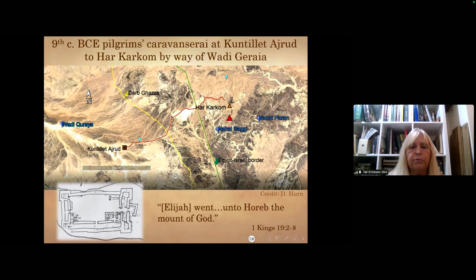And of course, we know that there are people coming from the Northern Kingdom, and there's evidence of that in the site, where it talks about the god of Shomron, Samaria, and that kind of thing. And of course, we read in First Kings about Elijah coming into Horeb, the Mount of God. Horeb, of course, being another name of Mount Sinai.